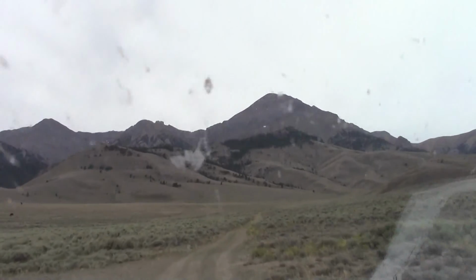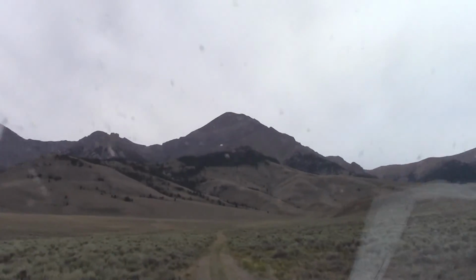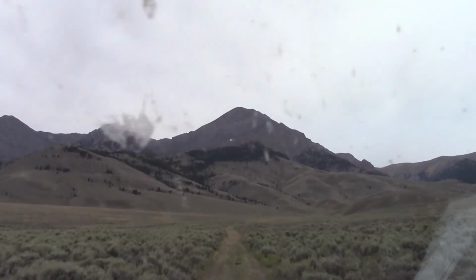Well, as you can see, we're kind of on a bumpy road right now. There's definitely not a main road that gets you up close to it, so you want to look on your Google Earth or something else and make sure you know the route before you get here. But it's right in front of us, and it looks intimidating from this angle.